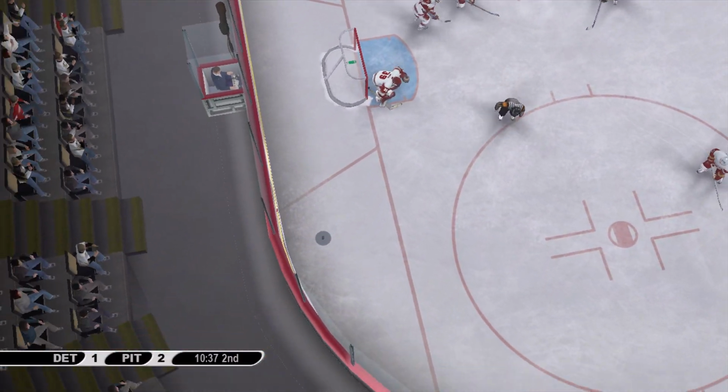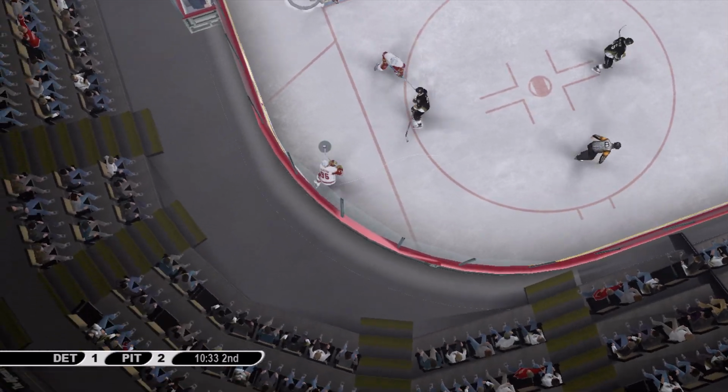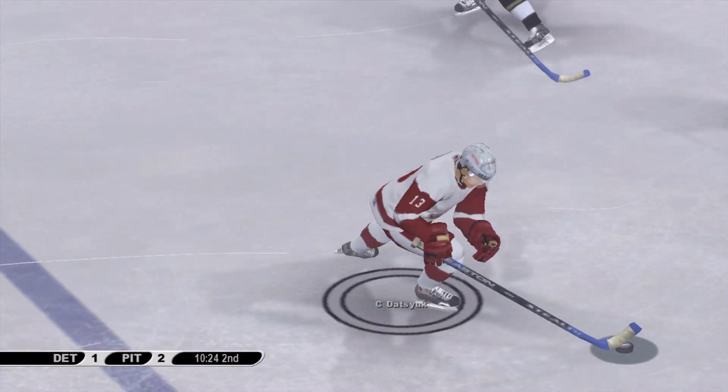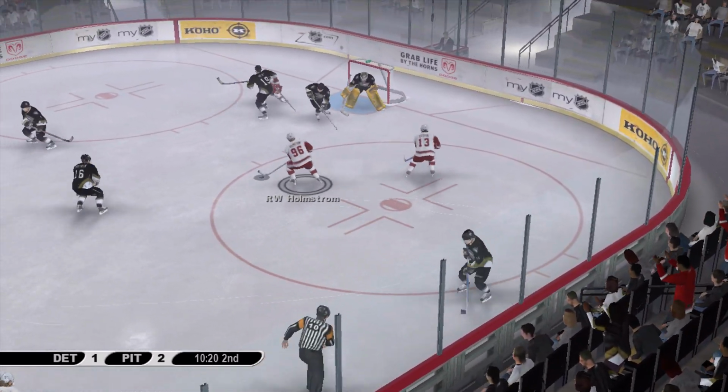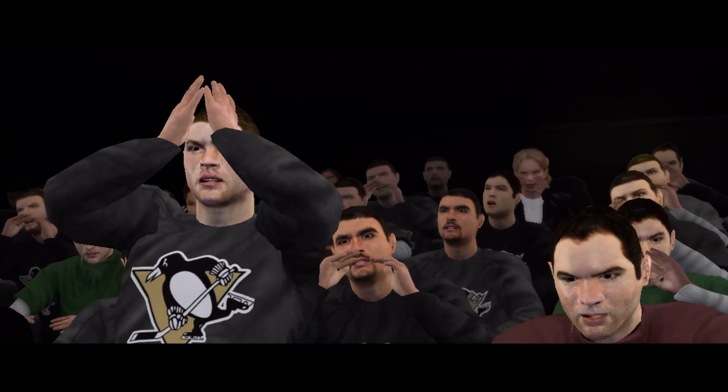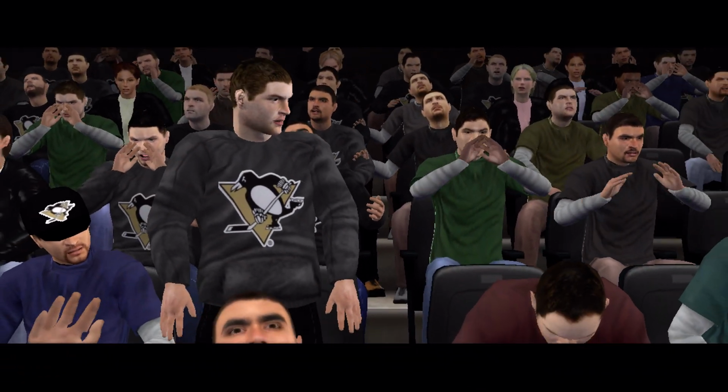The Penguins get it. And he stops it with a right pass. And Detroit gets it back in their own zone. He passes it to the right wing. He scores! And here in the second period, that will tie this game up.